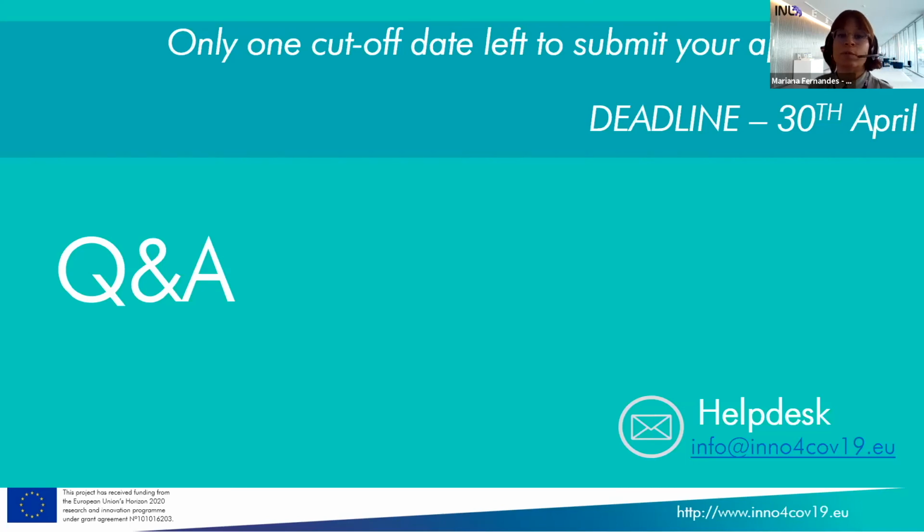But as you are aware, and as I explained at the beginning of the presentation, our idea is to develop this platform, okay? And the platform cannot be well developed if we don't have lessons learned, insights, and experience of providing services to projects. That is precisely what the open call is doing within the context of the Inno4COV-19 project. That's why we advise applicants to include requests for services from our platform, because this will be a symbiotic relationship, aligned with the Inno4COV-19 project.